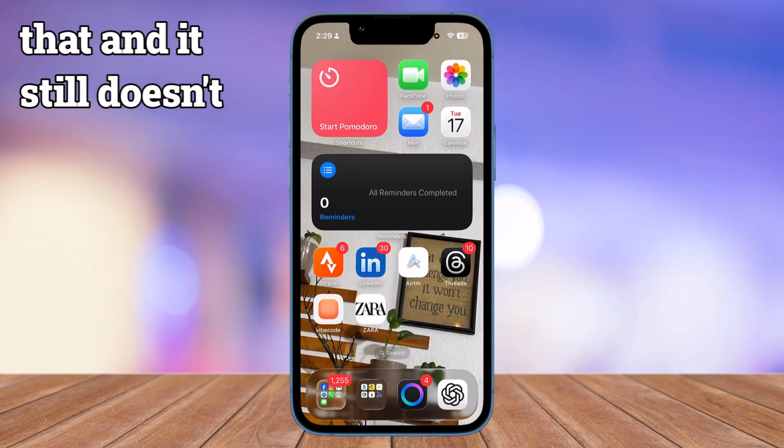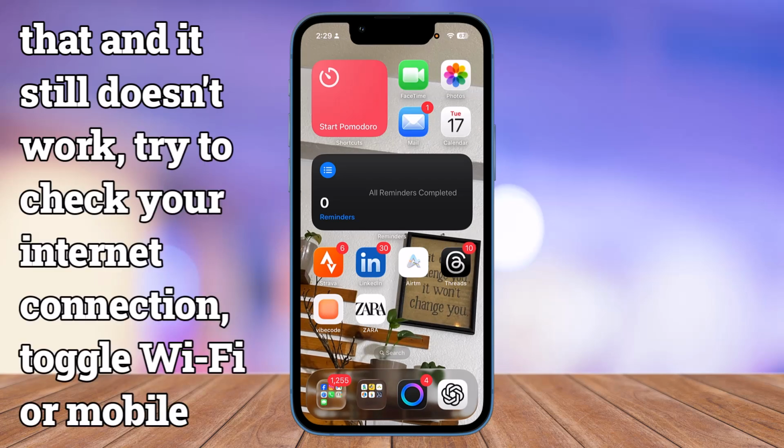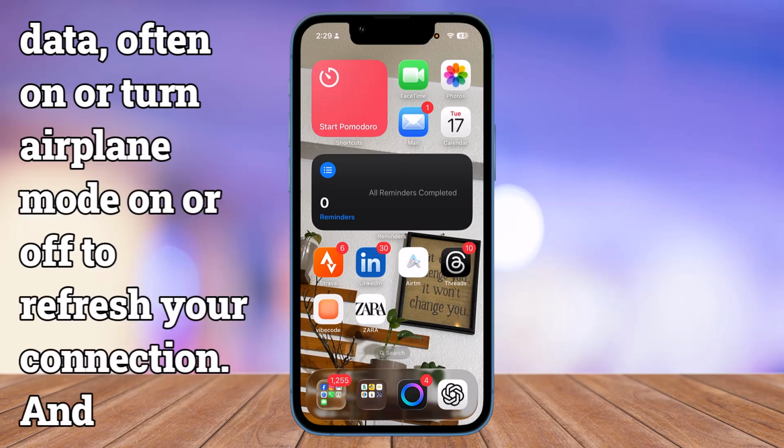Once you've done that and it still doesn't work, try to check your internet connection, toggle Wi-Fi or mobile data off and on, or turn airplane mode on or off to refresh your connection.